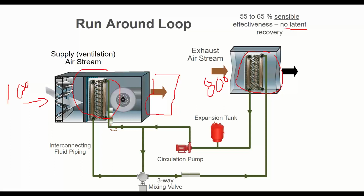This works good in places, like I said, that are A, not requiring an ERV per the energy code, and B, where the two airstreams are far apart. If they're right next to each other, this is not my best choice. But if they're really far apart, it's much easier to run a bunch of 2-inch pipe around the building than it is to run a bunch of 4-foot wide ductwork around the building. I'll try to get air near each other.